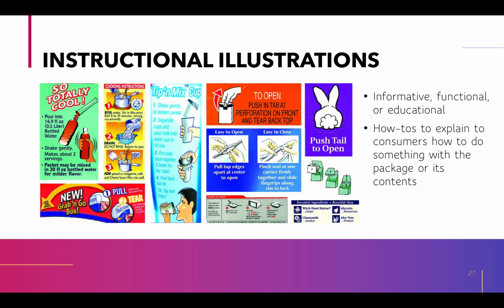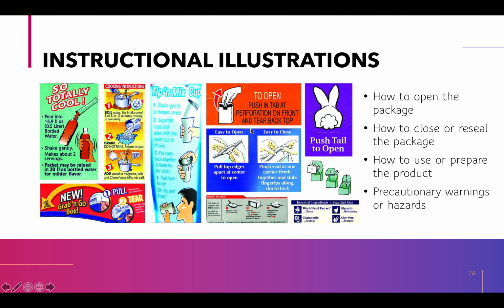And then thinking about instructional illustrations, there's quite a few examples of them here. They're meant to be informative, functional, and educational. They still go along with the style of the packaging, but they provide how-tos. They explain to customers how to do something with the package or with its contents. So breaking that down a little bit more, they show you how to open the package. If we take a look at this one here, it says "push tail to open," and there's a little perf area. And then how to close or reseal the package.